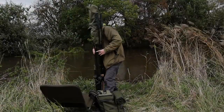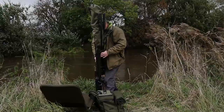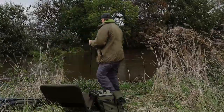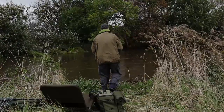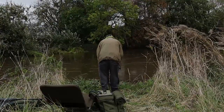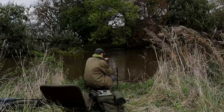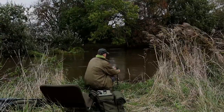In this episode, I'm back on the River Stour at Throop. It's been 2 weeks since my last visit, and yet again, we've been unlucky enough to have been met with a river that has been swollen by rain. This time, quite considerably. It's really coloured and charging through at a good pace.